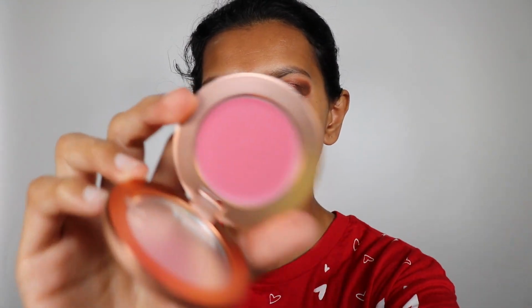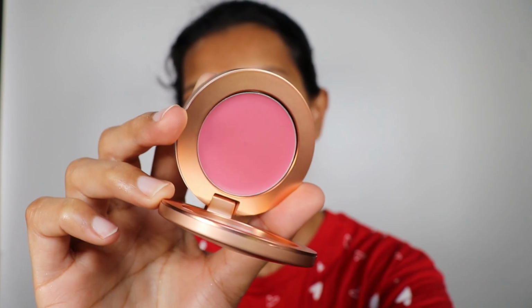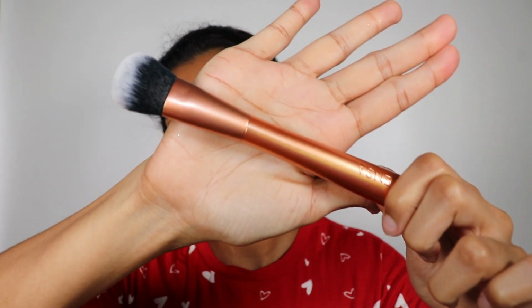The blush that they have sent me is in the shade Radiant Rose. So this is the shade Radiant Rose out of its packaging. You can see it's a really nice pink. I think that this will work really nicely on my skin, so I'm very interested in seeing how that's going to work. They've also sent me a skin-on-skin complexion brush. Oh, it's so soft though, it really is. It's really soft. And it feels heavy. It's a really nice brush.